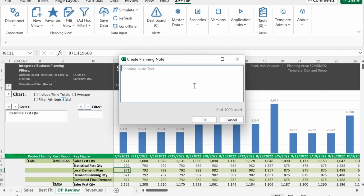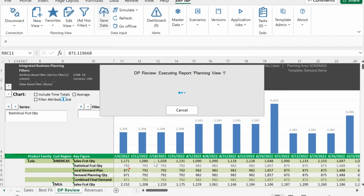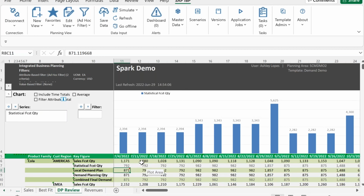Well, 10% uplift due to potential marketing campaign. I can type in a reminder of why I did what I did. I can save that note, and that note is going to save on that cell, meaning the week of 7/4, my local demand plan for COLA and the Americas for all time, so that I can consistently come back and know why I made the change, when I made it, and what it was for. So if I hover over this, you can see here, it's telling me it was me, the date and time it was changed, the value that was changed, etc.